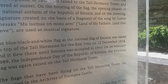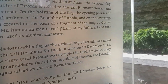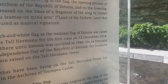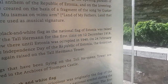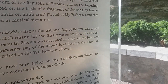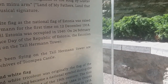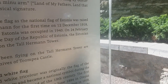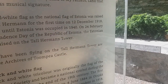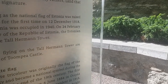The tower was built in three stages and the construction work lasted from the mid-14th century to the beginning of the 16th century. Every day at sunrise, but not earlier than at 7 a.m., the national flag of the Republic of Estonia is raised to the tall Hermann Tower and lowered at sunset. On the hoisting of the flag, the opening phrases of the national anthem of the Republic of Estonia, and on the lowering, a signature created on the basis of a fragment of the song by Gustav Ernest Sachs, Mu Isamaa on Minu Arm, Land of My Fathers, Land That I Love, are used as musical signature.